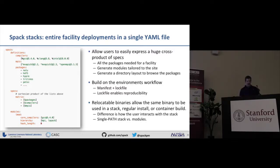And down here in the specs section, just like with the spack.yaml, we have this matrix thing that takes the cross product of all that stuff and just tells Spack to go and build it all. And that could install from binaries, or it could build from source right on the system. You can also include things like module configuration, or, and I'm not showing it here, but you can generate a view of this that basically has some site-specific directory layout so that if users want to browse this in the file system, they can, if they don't want to just access these things through modules.